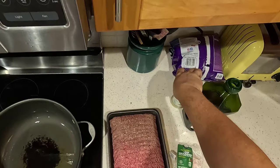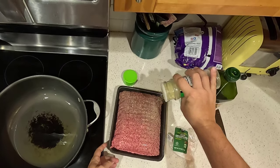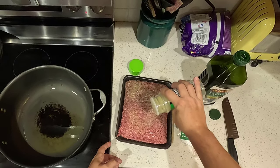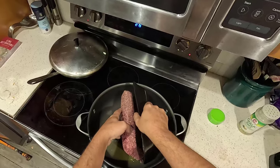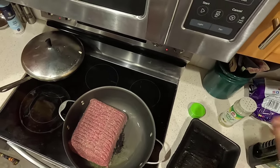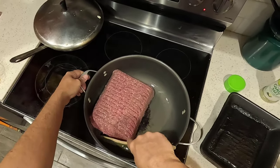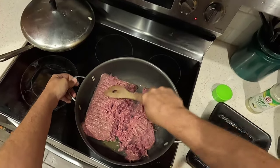All right. So what I like to do is just add a little bit of garlic salt to the meat first. So we're just going to put a little bit of garlic salt on the meat that we're going to throw right in the pan. And then this whole thing just right on in. So there we go. And we're going to brown this up. I like to spread it around a little bit.